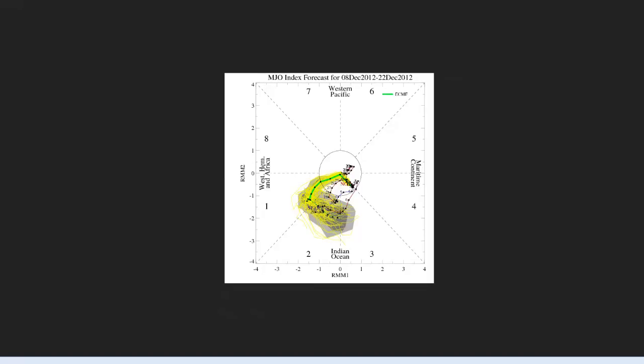One of the driving forces is the MJO, the tropical forcing. You can see here, we track this green line. Let's not pay attention to this solid red line or blue line. That's the older MJO activity. Track this green line as it comes out of this circle of irrelevance and moves into phase 1 on almost every single ensemble. This is the Euro. The Euro ensembles moves the MJO into phase 1.